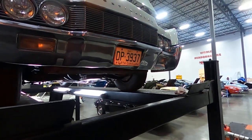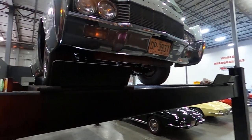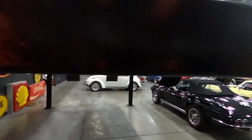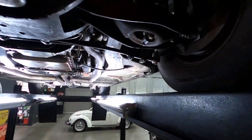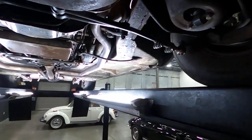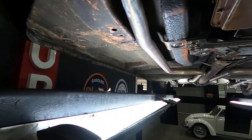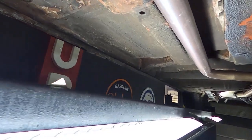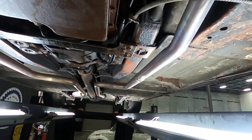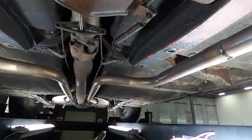You can see the vehicle's got the original 67 plate from North Carolina. Get the lights on and take a quick look underneath. Again, car is in good shape. The underneath is solid. You see the frame, there is some surface rust, but the frame is in good shape. The floor pans are solid. The exhaust system has been replaced, and it is certainly newer.